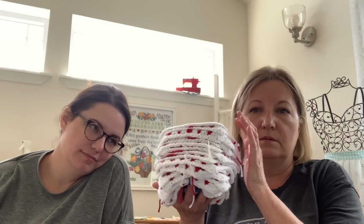All right. So have you been crocheting? Nope. I have, just a little bit. Because once I got, I added to my pile. These are the ones I've made in the last, actually it was probably the first week after.